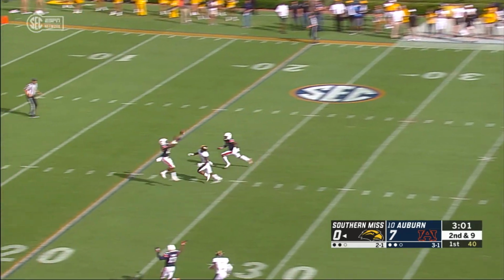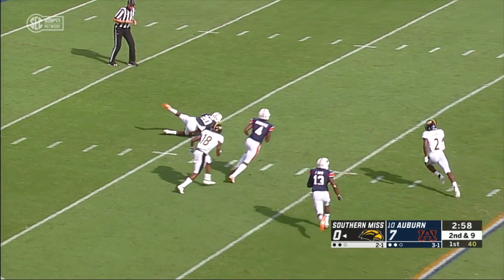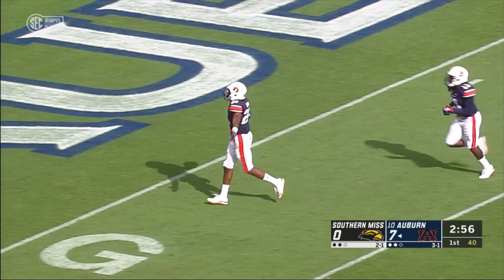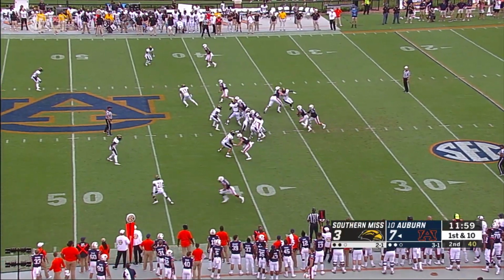Abraham's going to try a deep ball, and it's intercepted. Intercepted back inside the 15-yard line by Jeremiah Denson. Slate for 9 yards. That's actually the 37 is where they spot it.